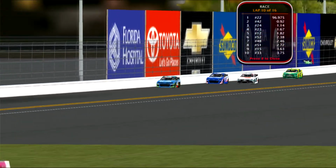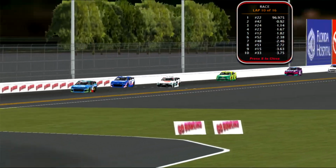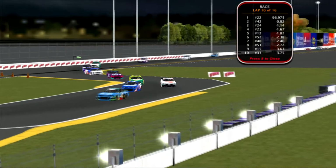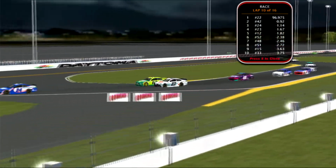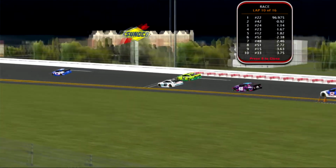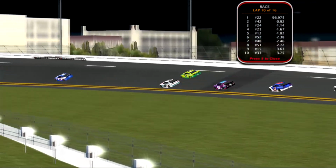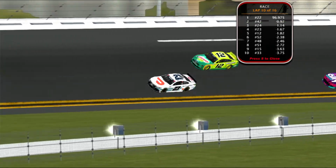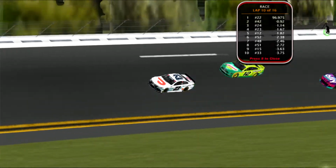Quinn Porter going to try again on the S-curves for third. Last time it didn't work out so well for him, and it's not going to work well for this one. I'm not sure why he was trying to make that move on the S-curves. Maybe he was trying to get the 24 to miss a corner, but it has not paid off.